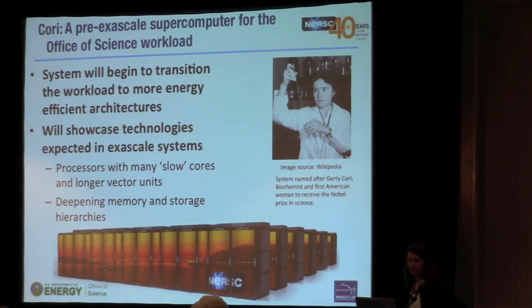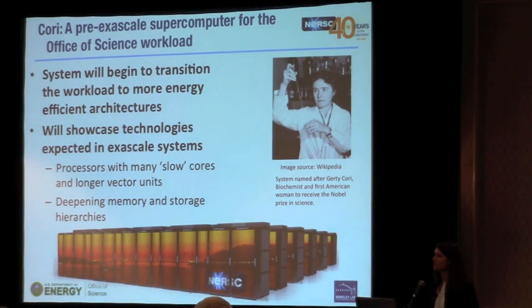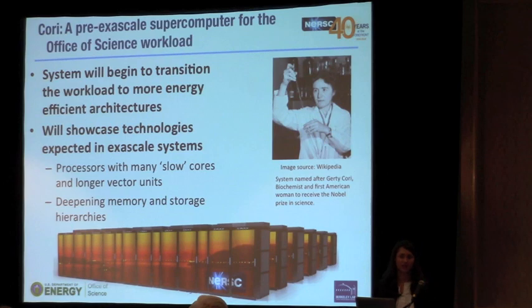So this is a snapshot of our Cori system. We call it a pre-exascale system, and one of the reasons why we're calling it a pre-exascale system is that some of the technologies in Cori we expect we will see on future exascale systems. Namely, we'll have a large number of slower processing cores with longer vector units, and we expect to see really deepening memory hierarchies, which is pretty exciting and will also be a challenge to our users. The system's named after Gertie Cori, who was the first American woman to receive a Nobel Prize in Science.